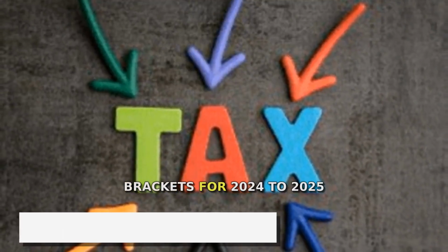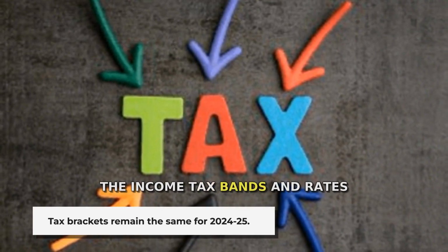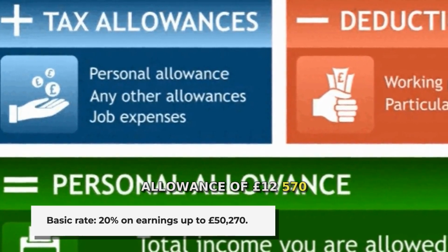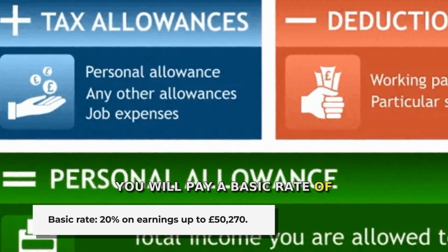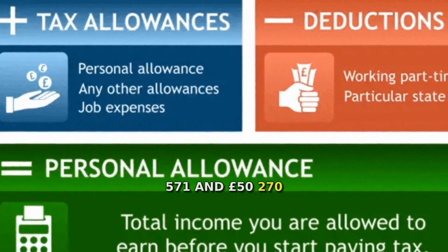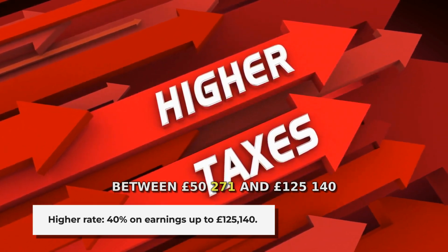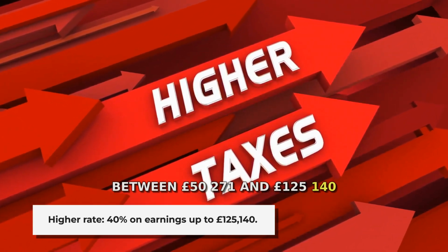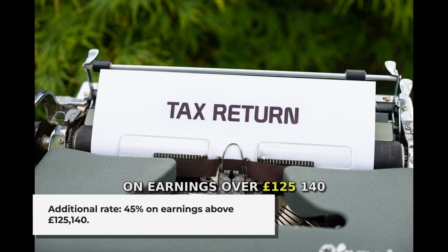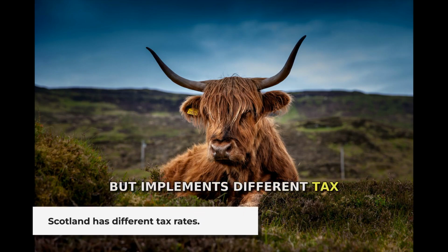Now let us look at the tax brackets for 2024 to 2025. For England, Wales and Northern Ireland, the income tax bands and rates will remain the same as the previous tax year. Once you surpass the personal allowance of £12,570, you will pay a basic rate of 20% on earnings between £12,571 and £50,270. A higher rate of 40% applies to earnings between £50,271 and £125,140. An additional rate of 45% is charged on earnings over £125,140. Scotland uses the same personal allowance, but implements different tax rates and bands.